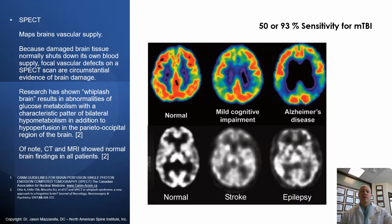The next test is SPECT scans. SPECT scans map brain vascular supply. Because damaged brain tissue normally shuts down on its own, we have reduced blood supply. This shows focal vascular defects which can be shown on SPECT scans. Research has shown SPECT scans to be approximately 50% sensitive for mild traumatic brain injury. More recent research in Canada has shown that SPECT scans can be actually up to 93% sensitive.